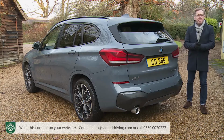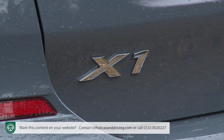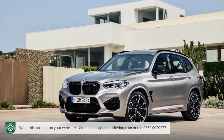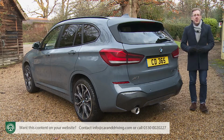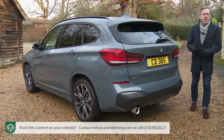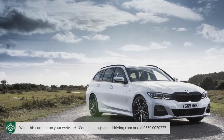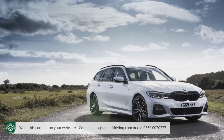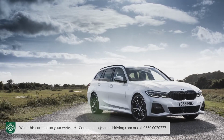Anyway, for a family buyer, you can see the appeal of the X1, given that it gives you most of what you get in BMW's mid-sized X3 SUV, and yet at a model-for-model cost that's around £7,000 less. You could also argue that it gives you most of what you'd get in a BMW 3 Series Touring Estate for a model-for-model cost that's between £2,000 and £5,000 less, depending on the engine and drivetrain combination you're looking at.